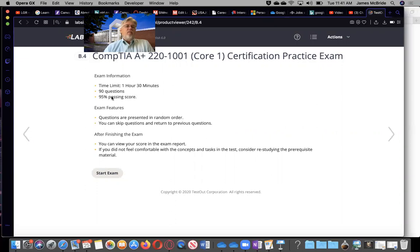And I'm going to take whatever score you get. You get a 60, then that's what you get for your grade. If you get a 70, that's what you get. If you get an 80, that's what you get. What they're telling you with the 95% passing score is, if you get a 95 on this, buddy, you should be taking the test the next day. You got a 95 on it.